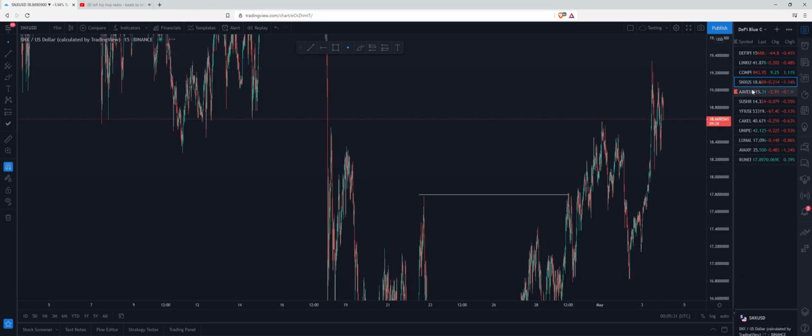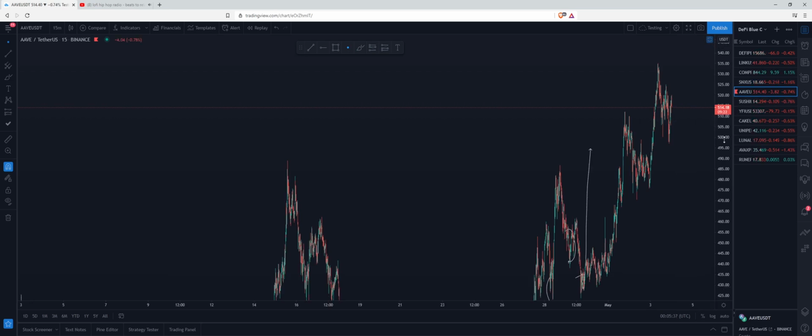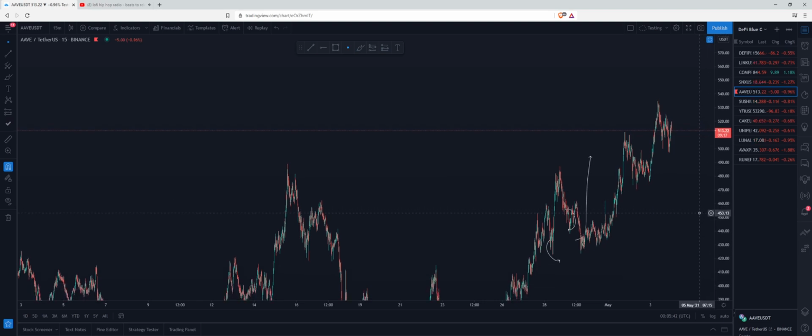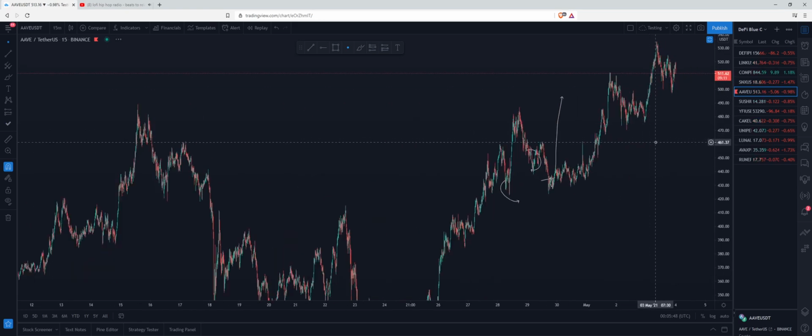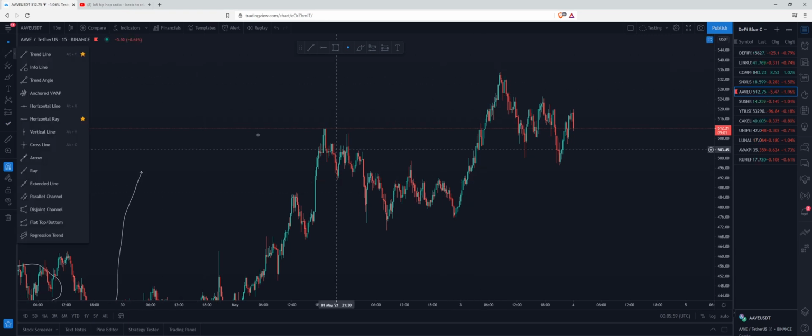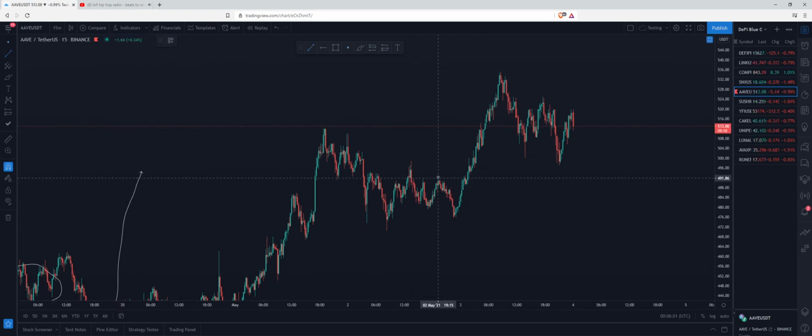Nothing on comp. We might see an entry here on AVE, but it doesn't quite fit the criteria. Low swept, broke above, right here. Low swept, broke above. So ideally we need a retrace to this level. Take out this low. Reaccumulate here. See an entry around this level.